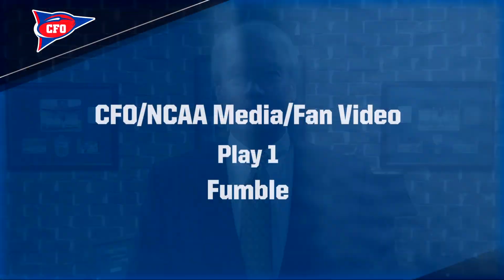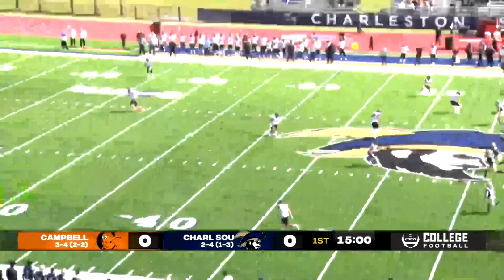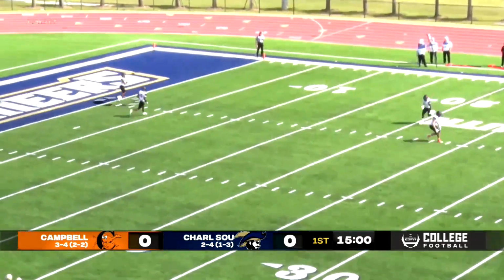So that's a brief view of some of our stats. Now let's get straight on into our plays. Our first play this week is going to be the opening kickoff, and the receiver, number 30, is going to catch the kick right about the goal line.